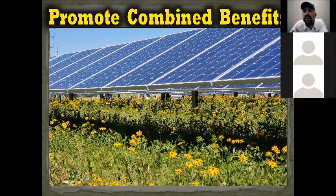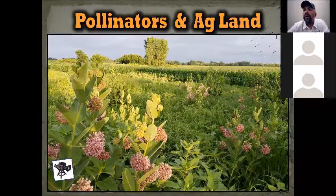All right, the next thing is we want to make sure that when we're doing pollinator projects that we're really thinking about promoting multiple benefits. Here's a great example. This is a solar energy project, and I'm going to talk a little bit more about solar energy projects a little bit later in this presentation. But here's an example of where a renewable energy project that has just gone in has produced a multiple benefit by very strategically planting this to a pollinator habitat underneath the panels and designing that seed mixture specifically so that it does not grow taller than the lower panel height. That's a multiple benefit that we can get out of that.